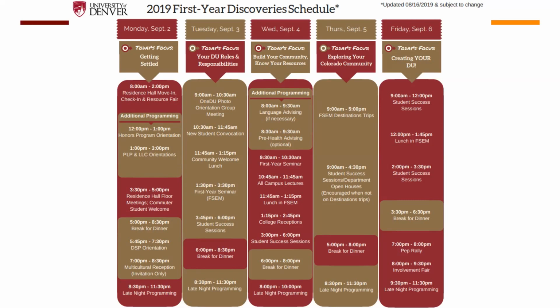On Thursday, our focus is exploring Colorado's community. And so every FSEM will go on a destination trip. They vary on where they go, but we've had a lot of folks go to different museums in downtown or take a tour of the Capitol. We've had folks go up into the mountains. It depends on the FSEM professor and where they'd like to go.